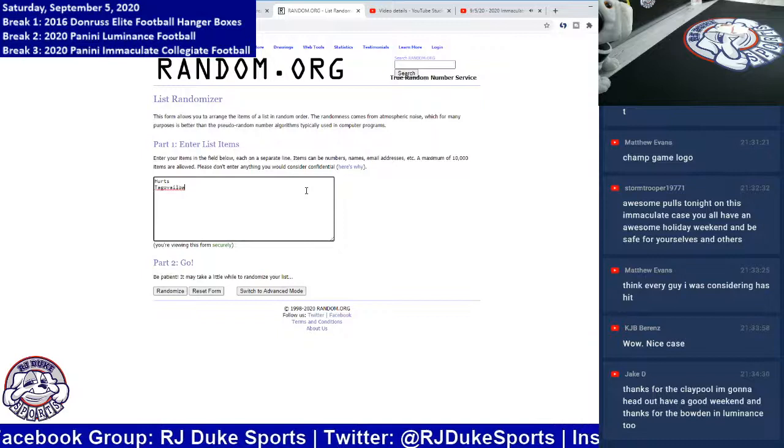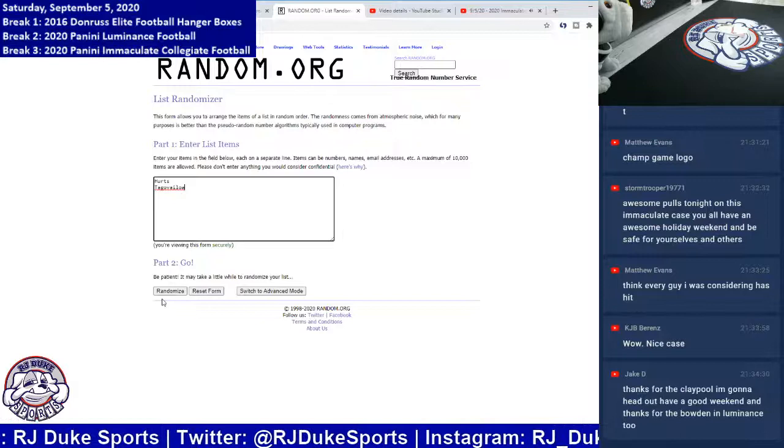Yeah, I spelled it right. All right, here we go. Six times. Name on top after the sixth randomization wins the card. Good luck, everyone.